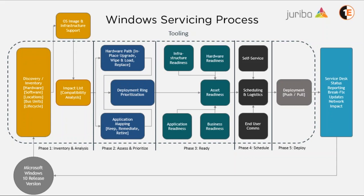Our third stage is to start the readiness tracking. Now, this isn't just about applications and hardware, but also about infrastructure readiness and business readiness. So, for example, as we've mentioned before, you might need to upgrade your config manager infrastructure to support the new release, or maybe you've got a business unit that has its own major application release that necessitates a change freeze.